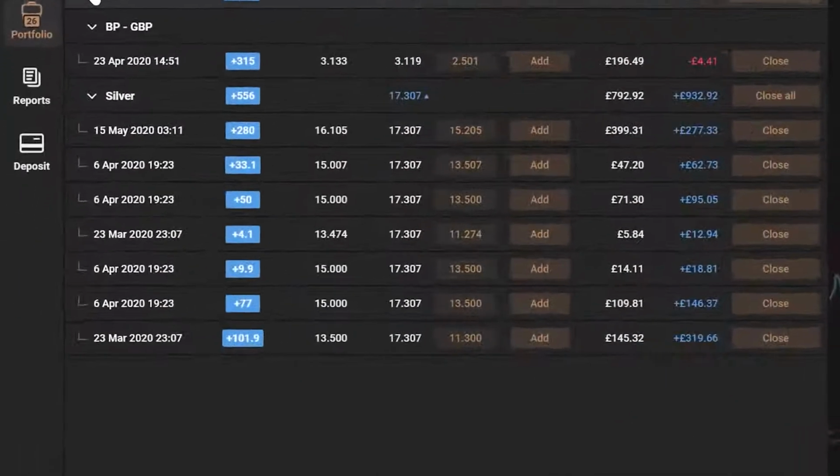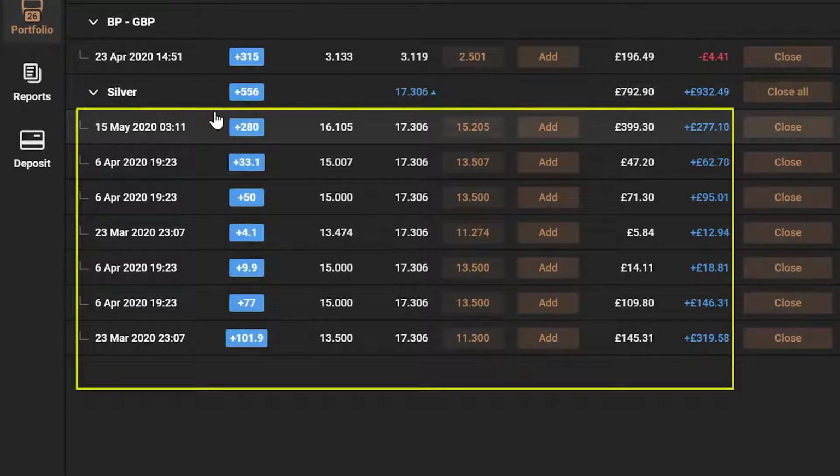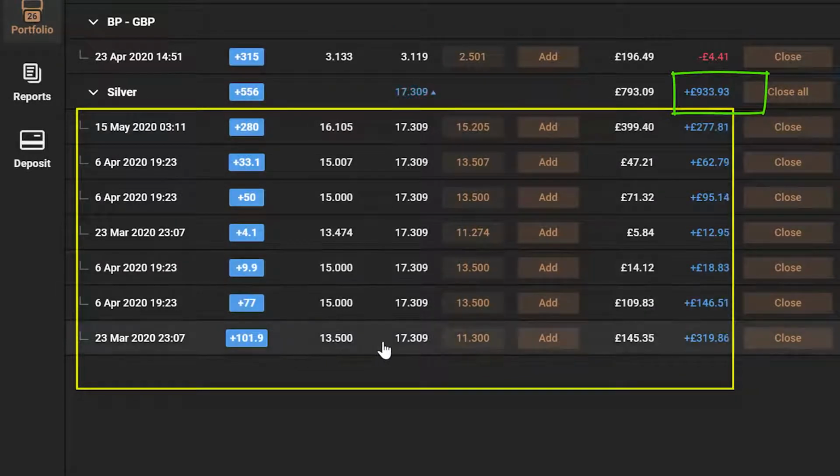Of course, we have a mix of trades at the moment running on silver. Here they all are. In total, they're up just over £900 so far. So various levels bought in. We'll need to do some adjusting of that. We'll come back to all of that in a couple of minutes' time. We'll go back onto the chart, look at things in more detail, update the trades, and look to get a new trade on. But first of all, let's talk about what's been going on with silver.